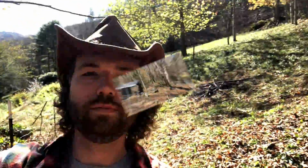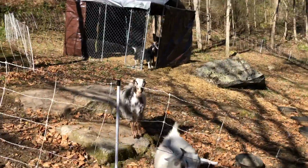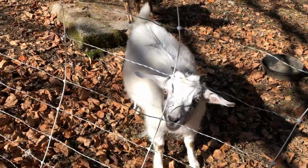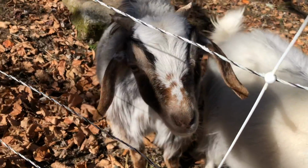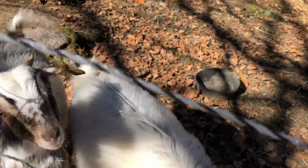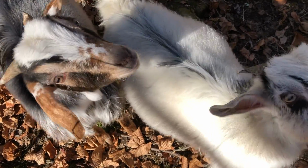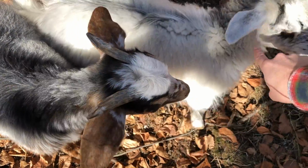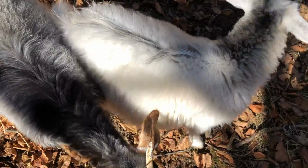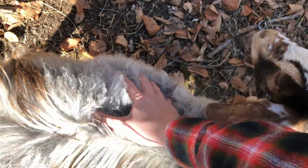All right, boo-boos, you gonna say hello to everybody? Hey, girls. Hey, Adele. You know the fence bites. Don't touch the fence. It will bite your nose. Look at these fluffy things. She's such a brat, Adele. Such a brat. Look at all this cashmere. Oh my goodness. It's so soft and fluffy.